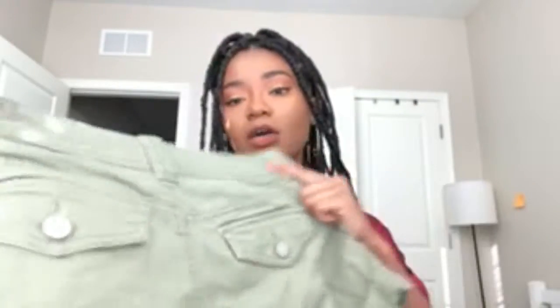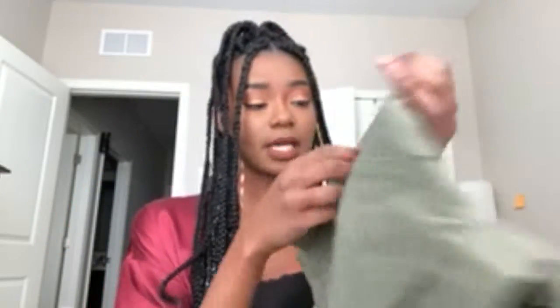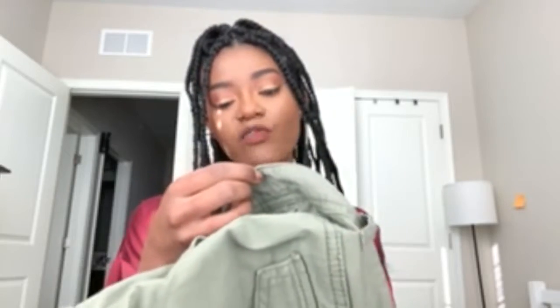They're army green shorts that have pockets on the side and some pockets in the back. They're really good quality material. These are from Aeropostale and I have only worn these twice, I believe, two or three times. Still in really great condition, and they have cuffs at the bottom. These are a size 4. They'd fit you if you are a size 2 as well.